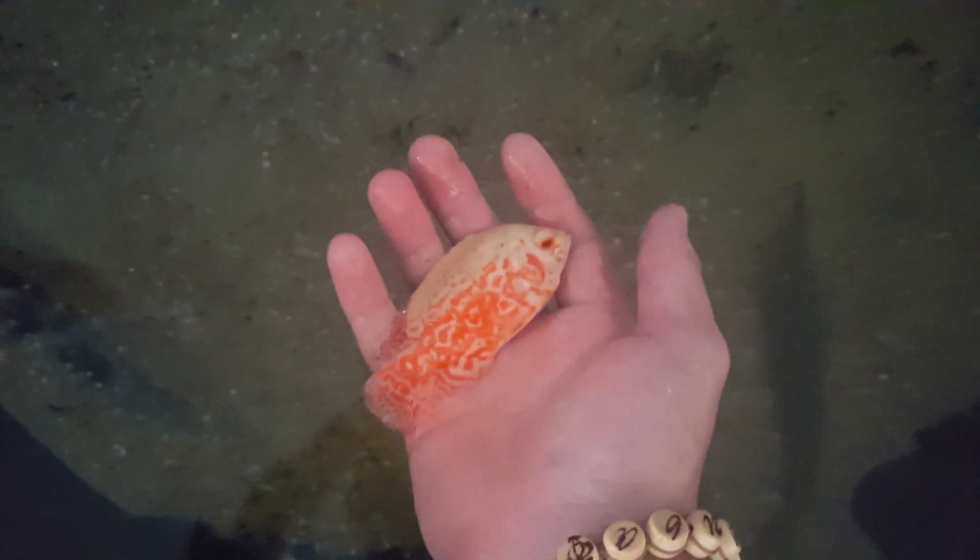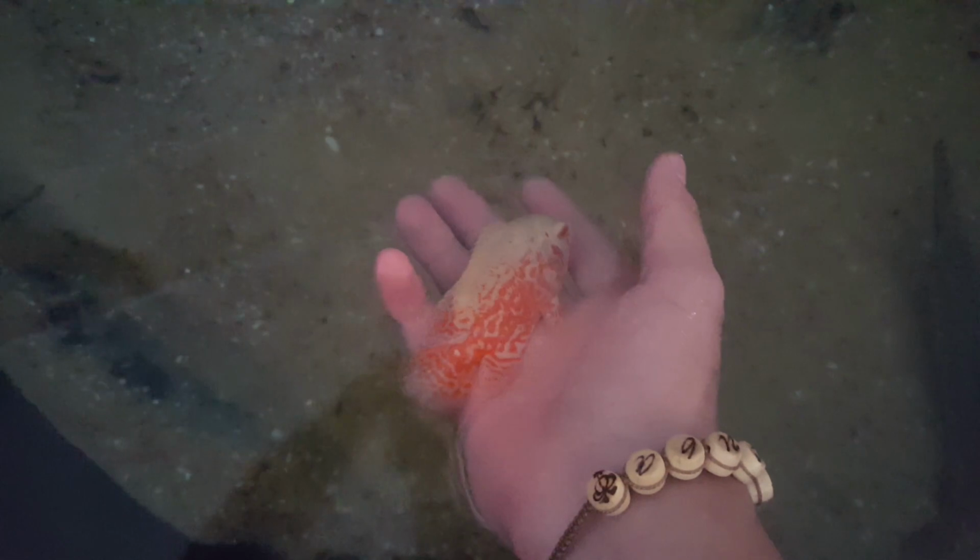Alright, there he is. Just going to put that guy right on in. There he is. Look at that guy. I think everything is going to be just fine with these guys. Dude, it's so loud out here. Anyways, the Oscar's chilling right there. There's the gar. I'm going to come back out here when it stops raining so hard, and I'll talk a little bit more then.